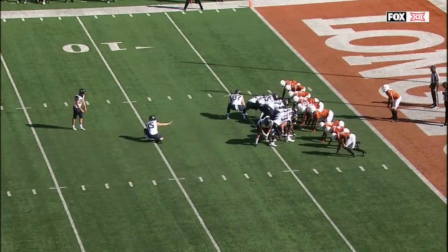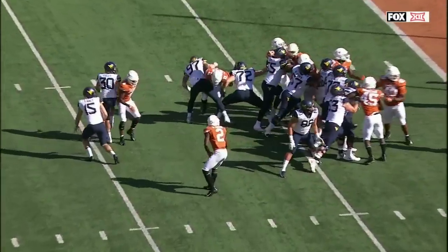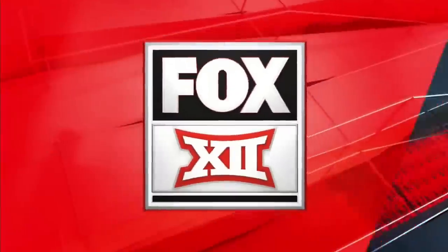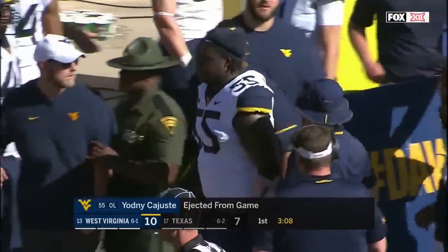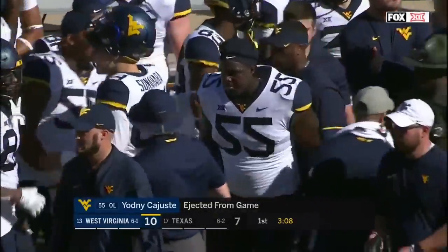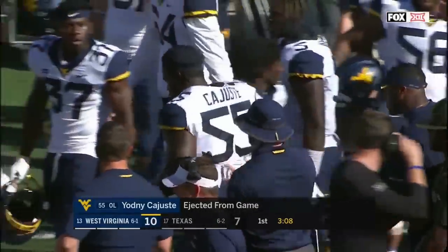Let's take a look here. Okay. Watch 55. 55's right there. He's blocking. Okay, there's where he gets. I guess because they were claiming that was a punch, I would guess? Well, that is a huge development. Kajust is their best offensive lineman. Preseason All Big 12. He was an Outland Trophy watch list player coming into the season.